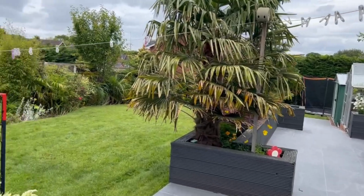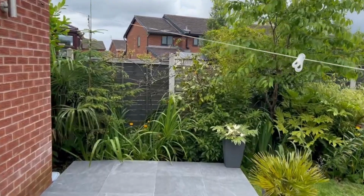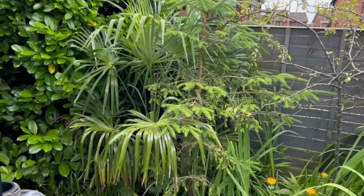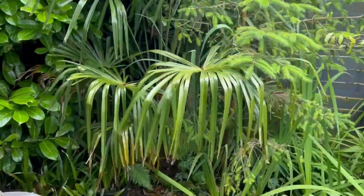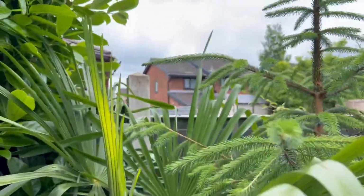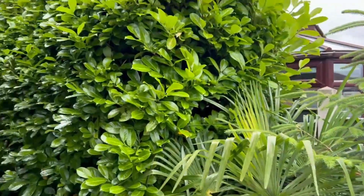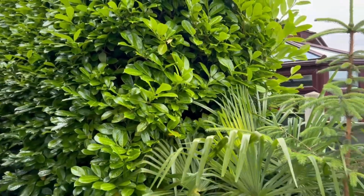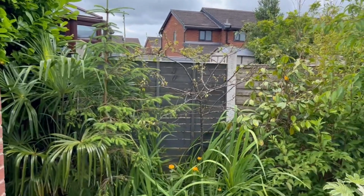So let's start over here, right at the side of the house. We've got quite a few Trachycarpus fortunei, which doesn't look very big there, but it's probably, if I stand next to it, yeah, it's definitely 6 foot. It's taller than me, to the tallest leaf point. And we've just got a privacy hedge, so that inside you're seeing a nice bit of green. Works quite well, but provides privacy from next door as well.